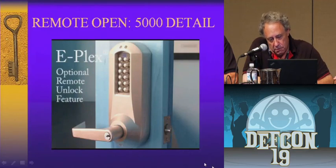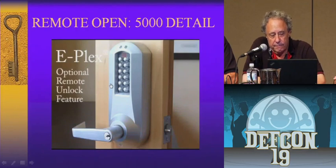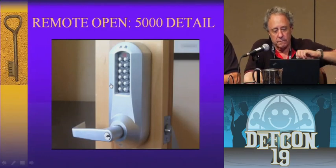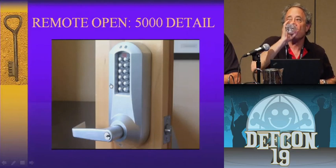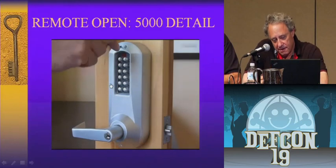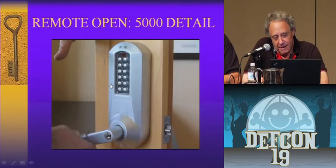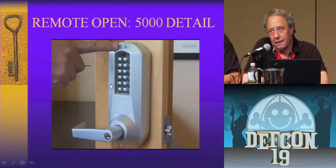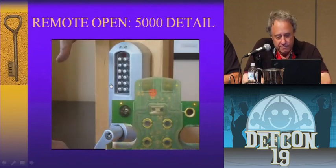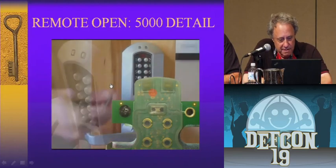So this is what happens. The next demonstration is another design defect that we perceive in this lock in the E-Plex series. This is the remote open option. So what we're doing is going through the LED. You gotta love this grommet engineering. And shorting out the pin, which the engineers at CABA decided to place directly in back of the LED port.